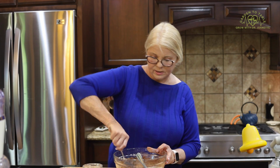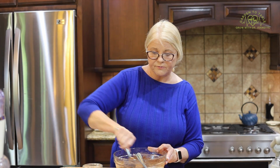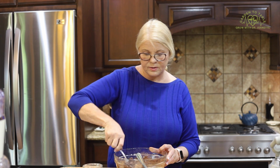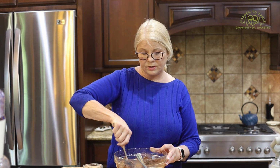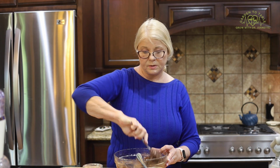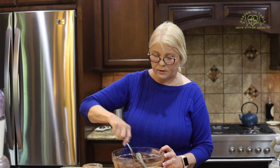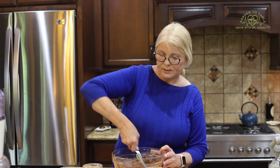I like to, once we get them mixed up, and they're fairly soft actually. In the summertime, these brownies can be very soft. So I keep them in the freezer, and they make a delicious, icy, yummy, healthy snack when I come in from working outside in the garden, when I come in after getting some exercise.